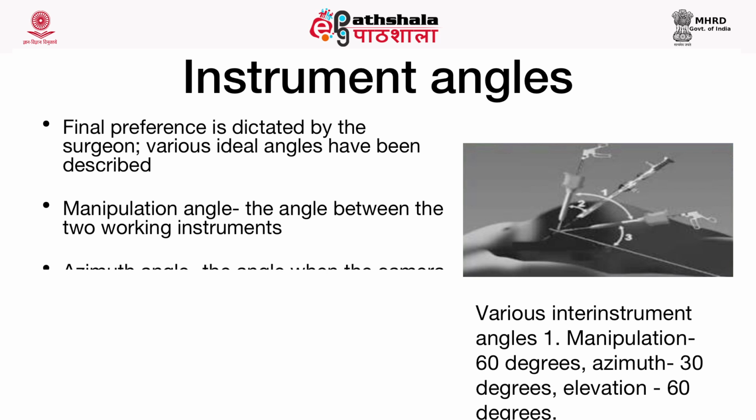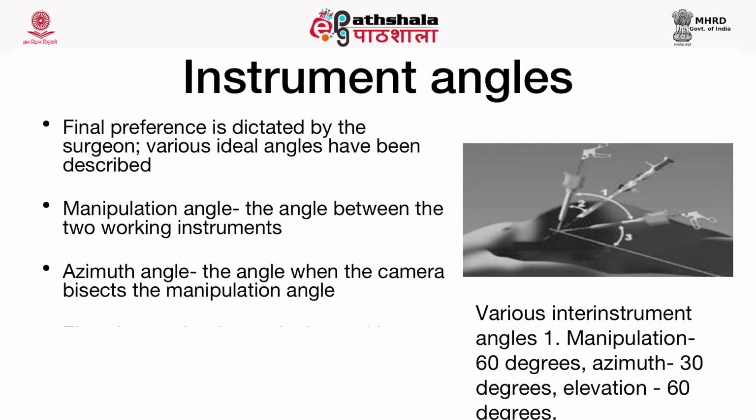And again, when the camera is placed, it should be such that the camera is bisecting the angle between the two working trocars. So the surgeon has two hands, there are two working trocars, and the camera port, which is held by the assistant, should ideally bisect this angle. So this should be 30 and 30 degrees.